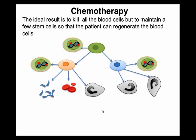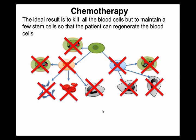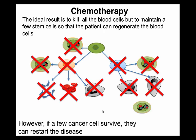The general objective of chemotherapy is to kill off all the cells that would have been the product of the division, but leaving some stem cells which will eventually replenish the blood cells. However, even if a few cancer cells are left behind, these can regenerate the cancer, the leukemia.